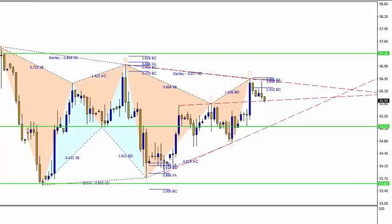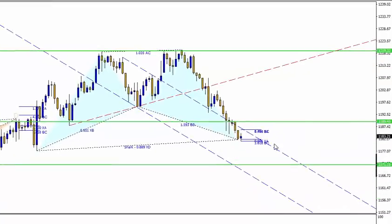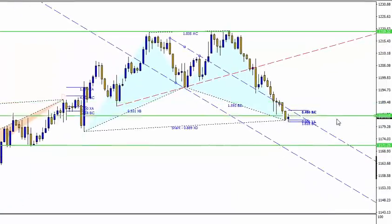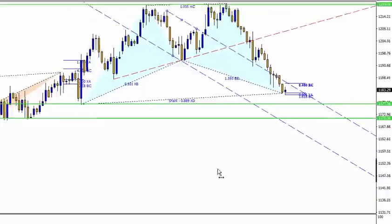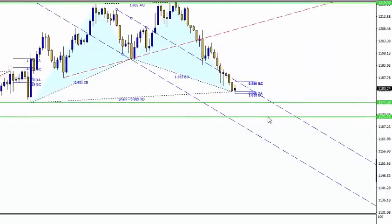Let's take a look at gold. There we go, that's gold. Gold, I did mention it would come down yesterday, and it beautifully has done so. Does it have room to come further down? I think it just might, simply because, let's see what we got. We've got a support level around here, so that's one level that it will come down to. And then as you can see, all you have to do is just follow it down. I think it still has room to come down.